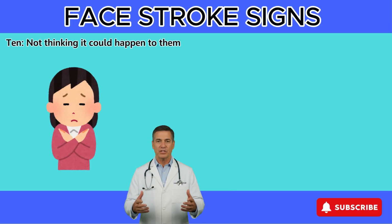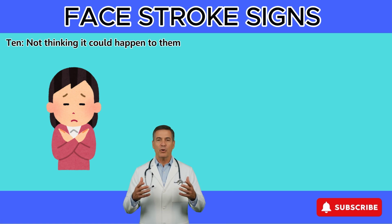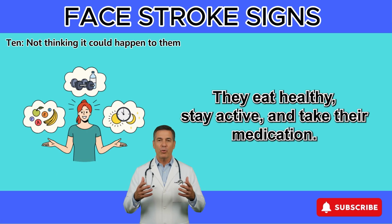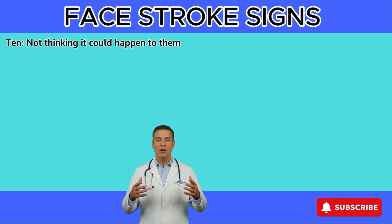10. Not thinking it could happen to them. Perhaps the most dangerous mindset is denial. Many older adults believe they're not the type to have a stroke. They eat healthy, stay active, and take their medication. So when their smile starts to droop, they assume it must be something else.